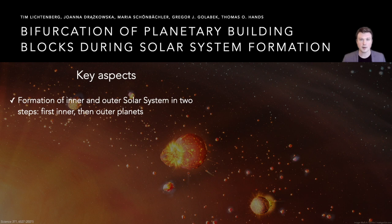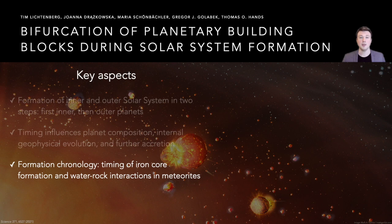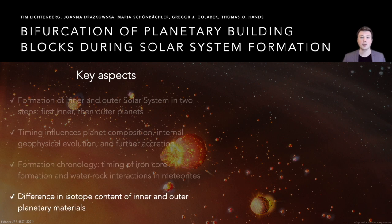The snow line is the location in the gas disk where water transitions from the gas phase to ice. The sequence of astrophysical formation effects and geophysical evolution explains the split in water content of the inner versus the outer solar system and reproduces the formation chronology that is recorded today in meteorites. In particular, it reproduces the time clustering of iron core formation and water-rock reactions that we observe in meteorites and the difference in isotope composition of extraterrestrial materials from the inner and outer solar system.